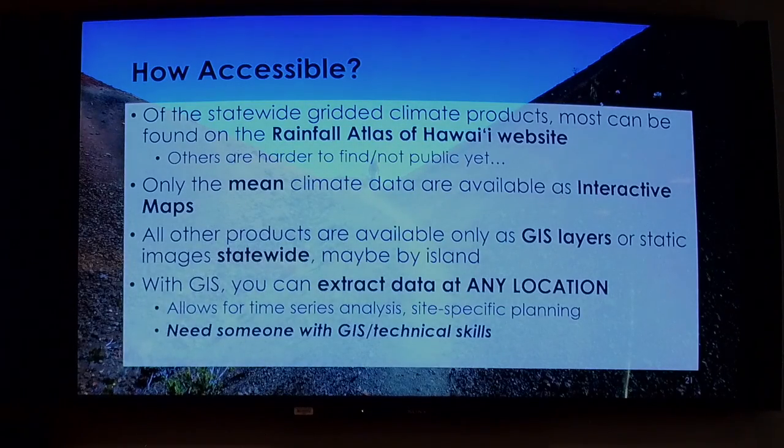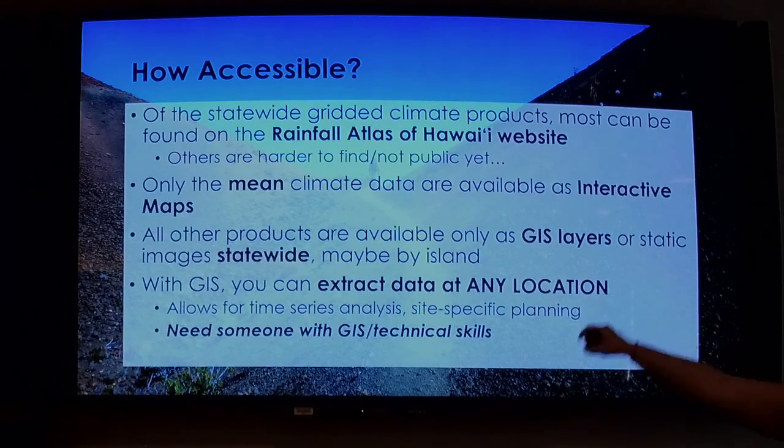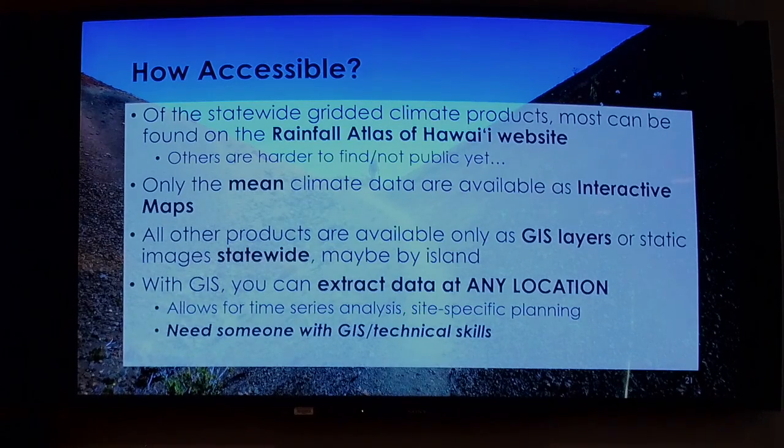So how accessible are we making the data that we have now? So for most of the gridded climate products I showed you, they're available for download on the Rainfall Atlas. It's a pretty centralized area. But there are still some of these data sets that are harder to find and are maybe not public yet. And in terms of the interactive maps, it's only the mean data that are currently available as interactive maps. So the rest are available as GIS layers, and most of them are statewide. But with GIS, you can extract data for any location. You can do time series analysis and very site-specific planning. But you need someone with GIS or technical skills in order to accomplish this.